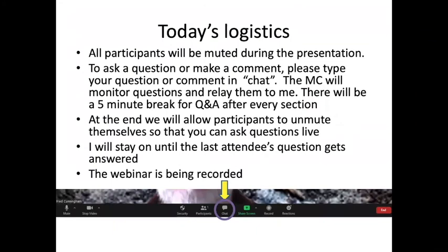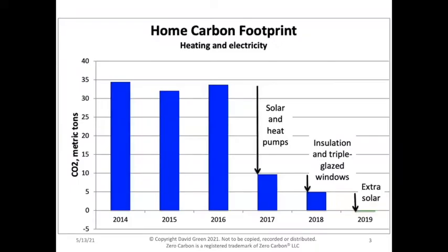We talked about logistics, so I'll skip right over that. So this is what happened on our house. Our carbon emissions were about 30 to 35 tons per year back in the early years. And then at the end of 2016, we added solar panels to the roof and heat pumps to replace our decrepit air conditioning units. And those combined during 2017 cut our carbon footprint by about two-thirds, by about 20 tons per year. And then at the end of 2017, which actually means me, I installed insulation, just fiberglass.